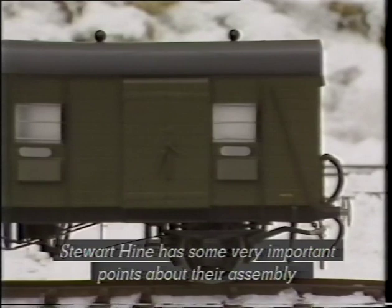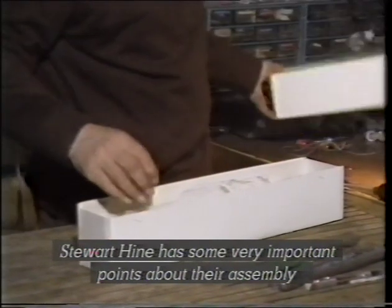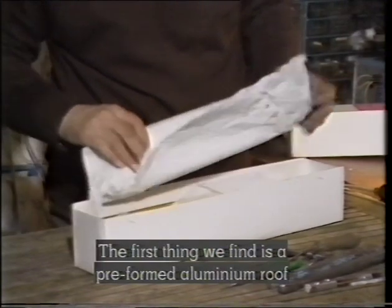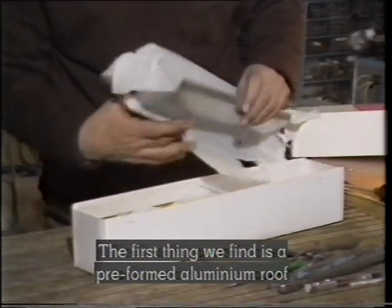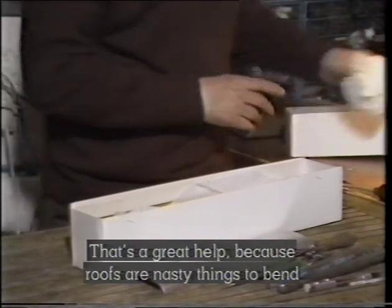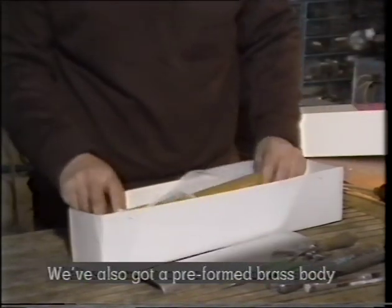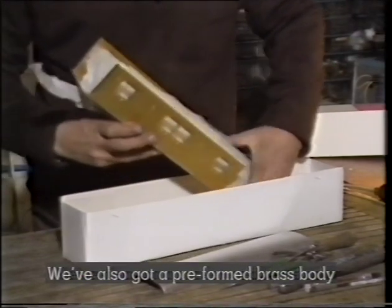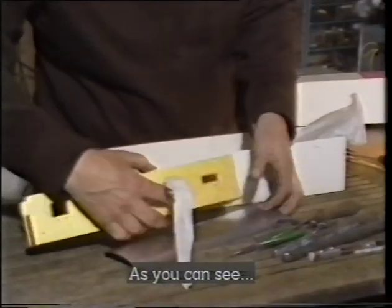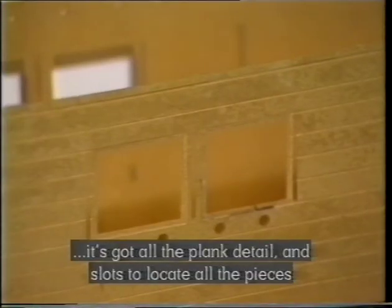Stuart Hine, who also designs brass kits, has some very important points about their assembly. Now the first thing we find in this is a nice pre-formed aluminium roof. Now that's a great help in making a model because roofs are nasty things to bend. We've also got a pre-formed brass body. As you can see, it's got all the plank detail etched on it and some slots to locate all the pieces that you stick on.